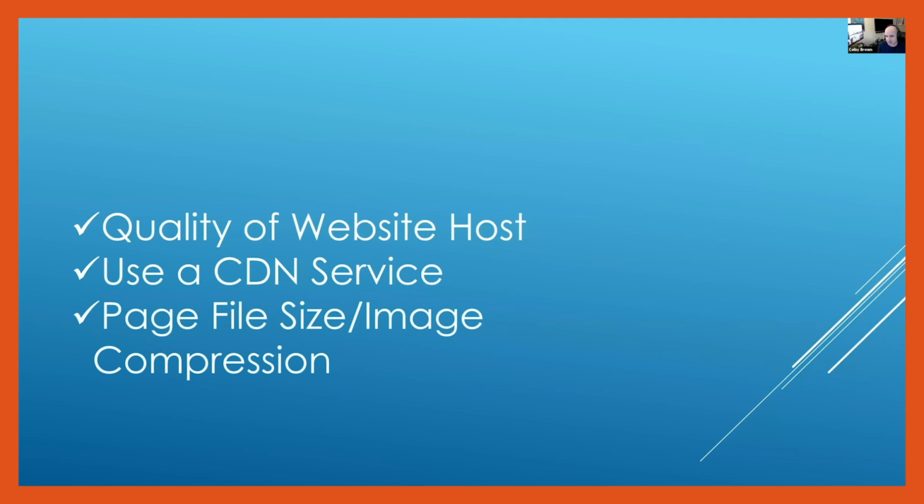So page file size is what I'm talking about where you're trying to make your images look great across the board. You want them to look great on desktop, laptop, tablet, and your phone. And as phones and tablets get higher in resolution, and laptops are all 4K now, it's hard for photographers to decide what resolution to upload their images in. How do you compress those images so a small gallery isn't 15 or 20 megabytes in size and loading super slow? We're going to talk about those options in just a second.